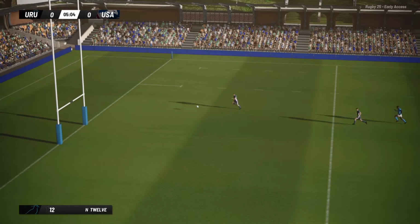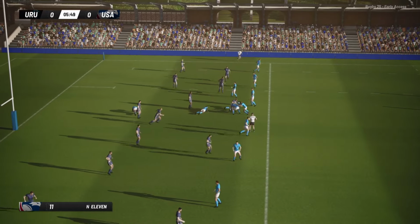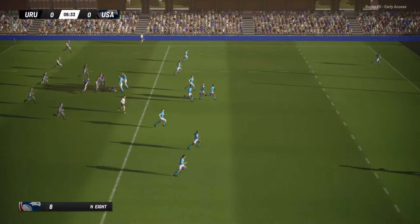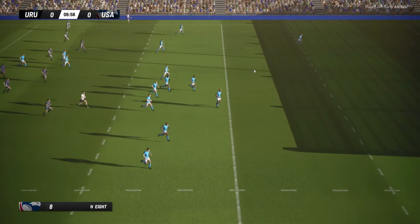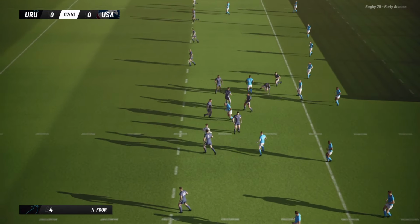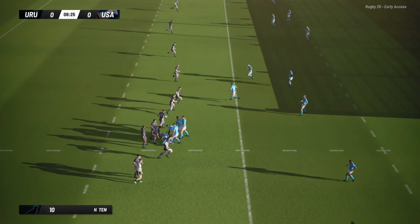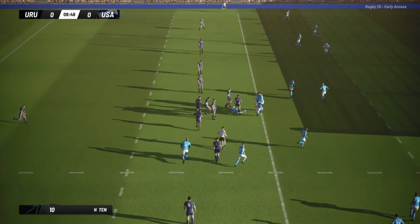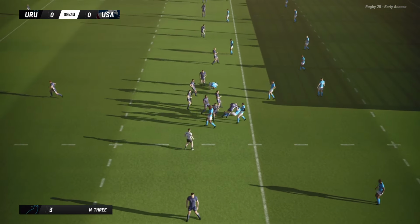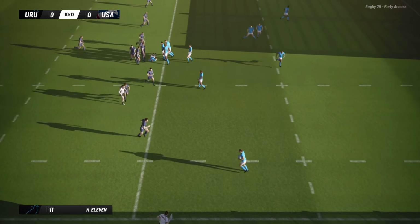Nobody wants it. Caught it well and is tackled. Bounces once. Tackled, but looking to offload. Wraps him up. Well, that is a bullet pass. There's some urgency at the breakdown. Lays it off. Smashed to the ground. Looking to send his man through the hole.